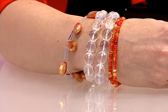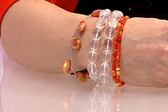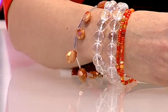Are we stopping there? No siree. Then we've got some mini spacers again. Just going to show you the mini spacers.